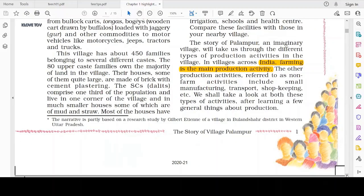This village has about 450 families belonging to several different castes. The 80 upper caste families own the majority of land in the village. Their houses, some of them quite large, are made of brick with cement plastering. The SCs, the Dalits, comprise one third of the population and live in one corner of the village and in much smaller houses, some of which are of mud and straw.